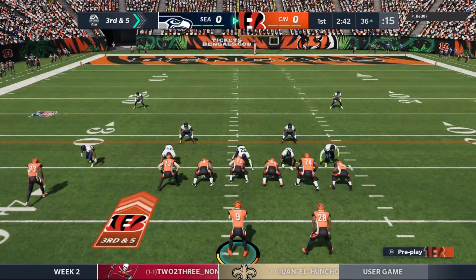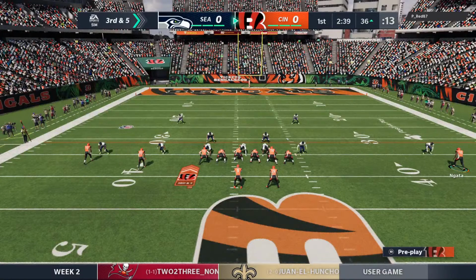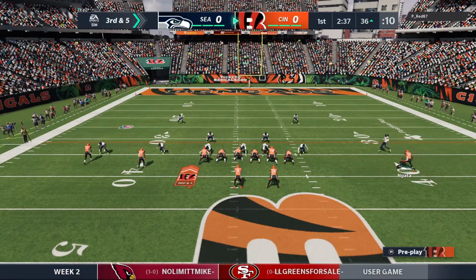Three down, three down. Hey, check, check. Three down, three down. Nice 57, 57's mine.